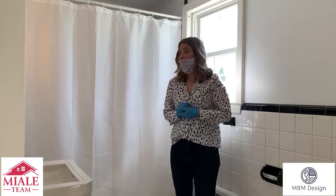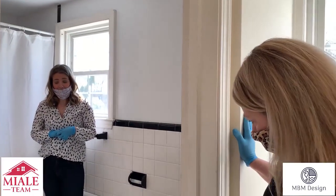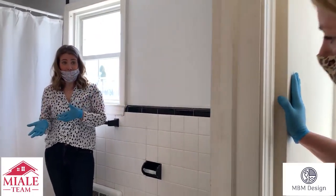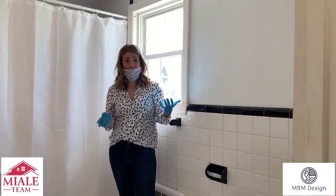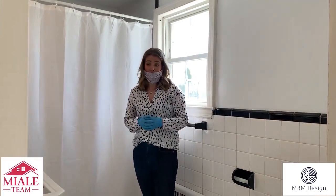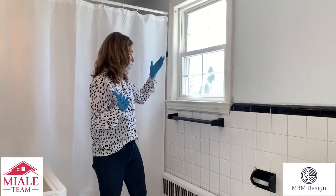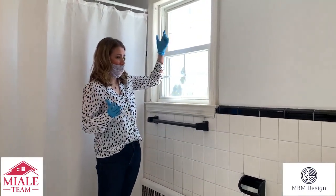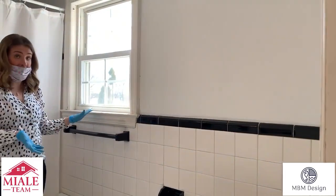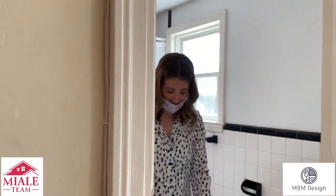I love the black and white, don't you? Me too. It's so classic. It is. It's very classy, I think. I mean, even from the 1950s to now in 2020, this pattern, style, and color is still in and still trending. Yeah. So I wouldn't do much here, and it's a great size. You can look outside. I would just put a valance and white towels, and you're good to go. So now we're going to go into the master bedroom.